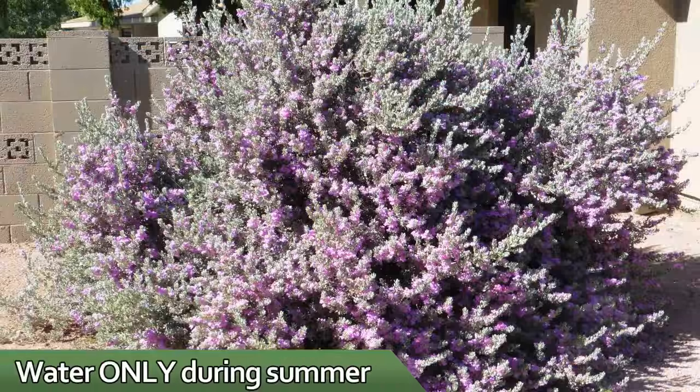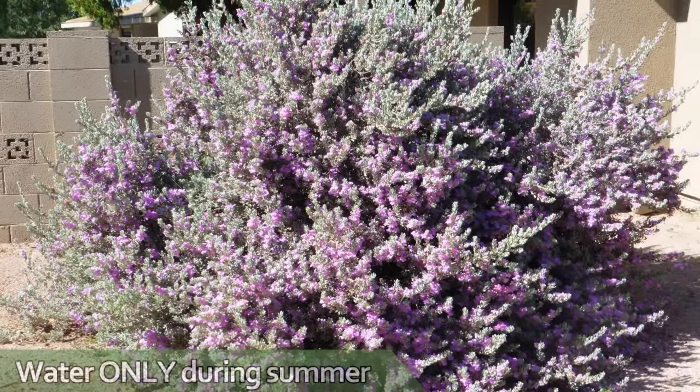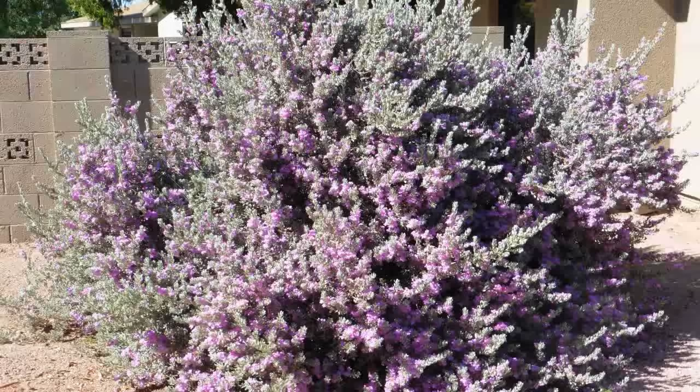This drought-tolerant desert native shrub appreciates being irrigated in Phoenix during the heat of summer, but in contrast grows just fine with little to no extra water during our cooler winter months. All things considered, Texas Ranger shrubs are both a colorful and dependable addition to most water-conserving landscapes in the desert Southwest.